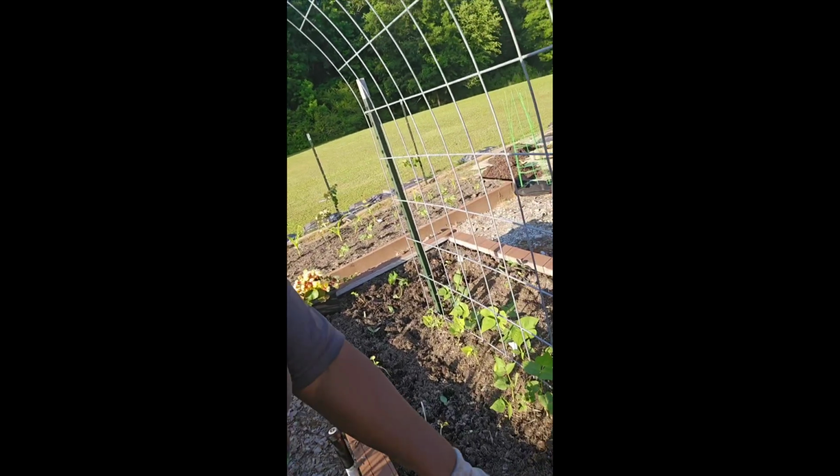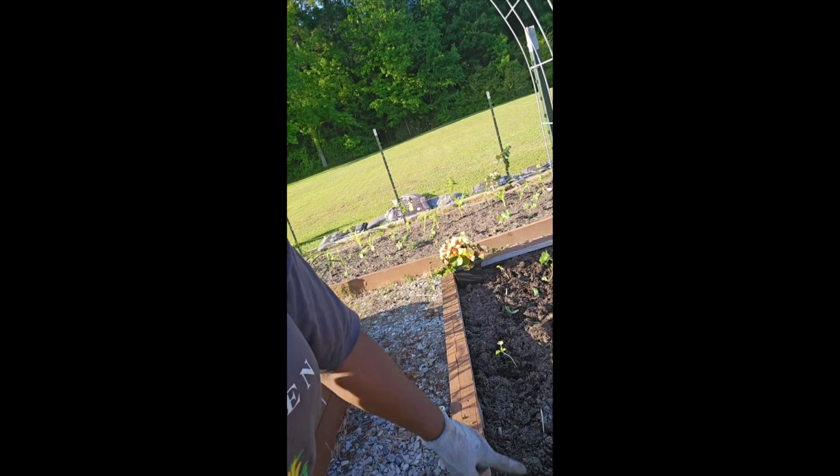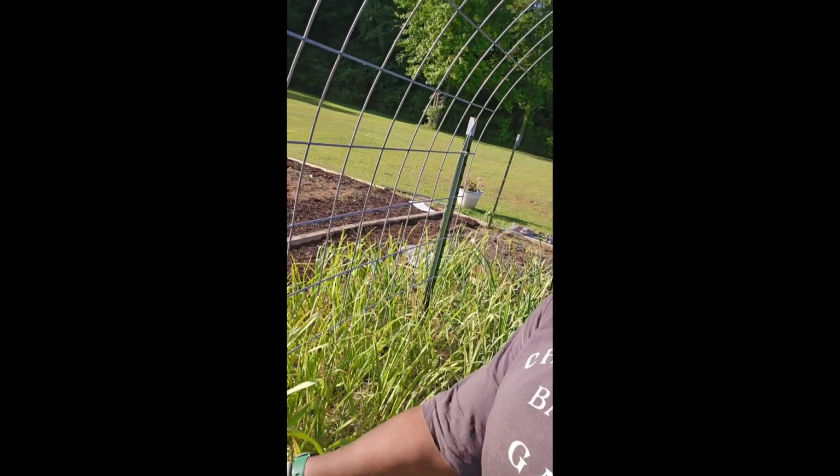And on the other side of this bed, right over here, is golden zucchini. As you know, golden zucchini is going to sprawl. And something that I'm doing this year is I'm going to trellis it up in a tomato cage just to see how well that method works. I've been seeing a lot about how they've been trellising it up, and I'm really interested in seeing how that goes.